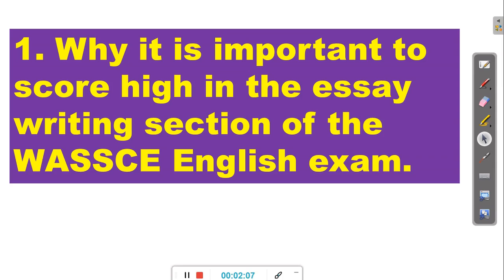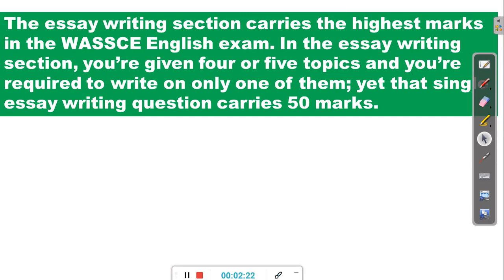Why it is important to score high in the essay writing section of the West African Senior School Certificate Examination, the English papers. The essay writing section of this exam carries the highest marks in the West African School Certificate Examination English exam specifically. In the essay writing section, you are given 4 or 5 topics and you are required to write on only one of them. Yet, that single essay writing question carries 50 marks.